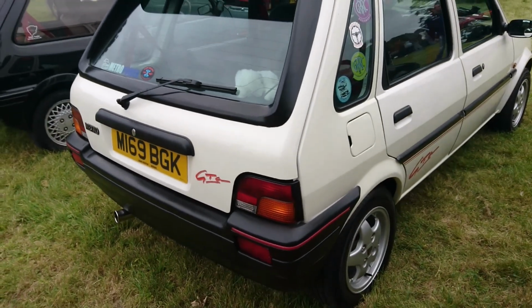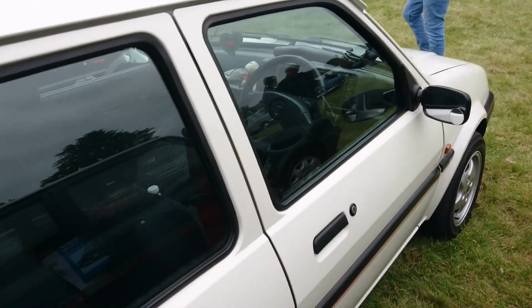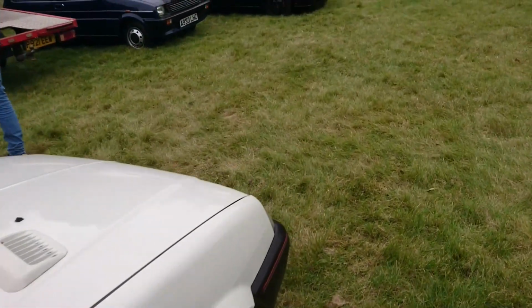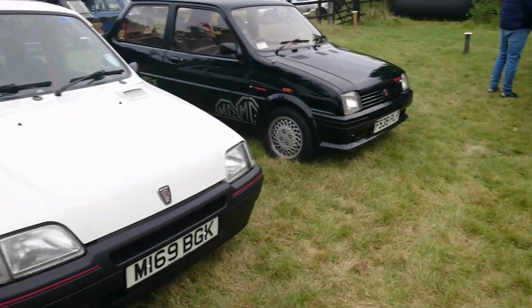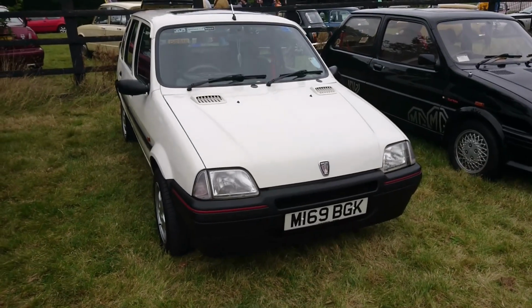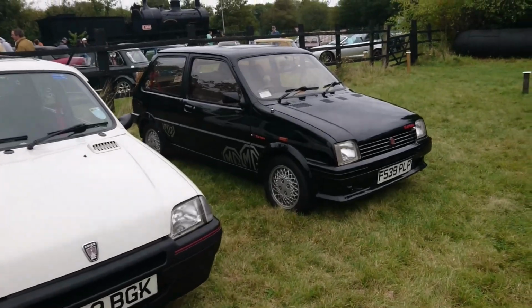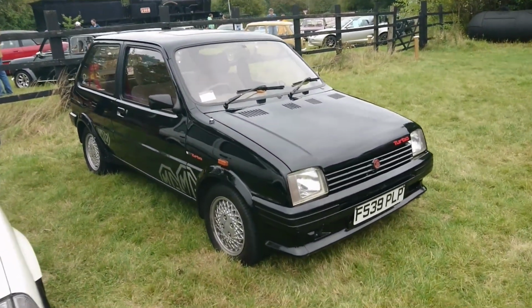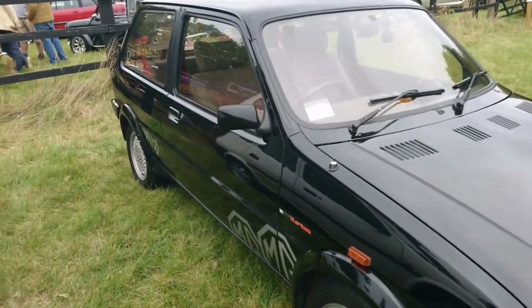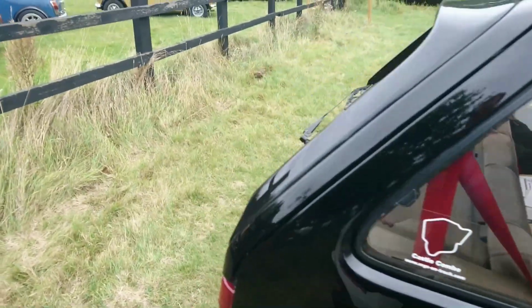Again, I think those are Rover 100 wheels with a pastel interior. It'd be 94 because the 100s came out early 95. Ooh, a Metro 1300 Turbo. Very, very nice. 88, 89 with the correct wheels that they had by this stage. Red seat belts, of course.